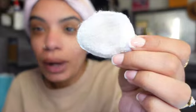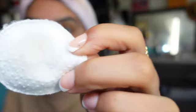All right, so I know this is disgusting, but even after I wipe my face, that's my nose. That's the pores. That's disgusting. Yeah.